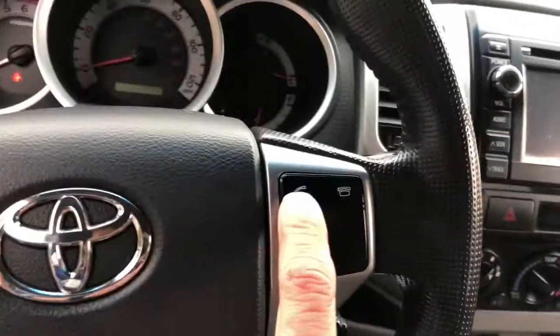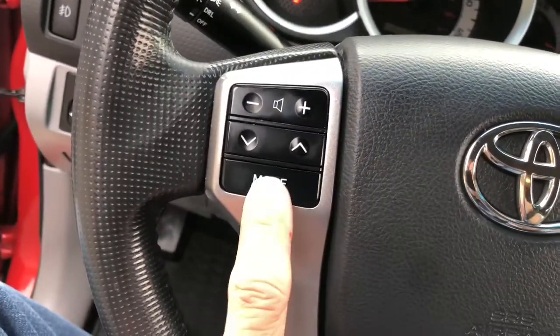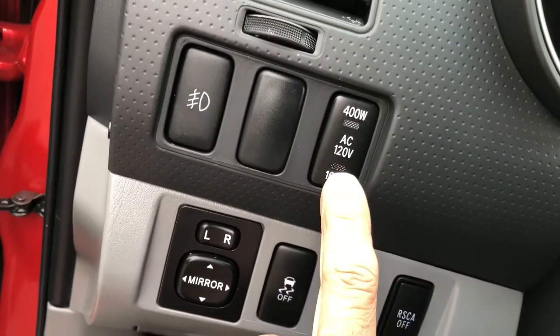Let's look at the steering wheel. Answer the phone, hang up the phone if you want to talk to somebody. Volume up, volume down. Change the channel, don't change the channel. Go to FM, CD, or whatever you want to go to. Fog lights on, fog lights off. Put the AC 120 volt, activate it on, activate it off.